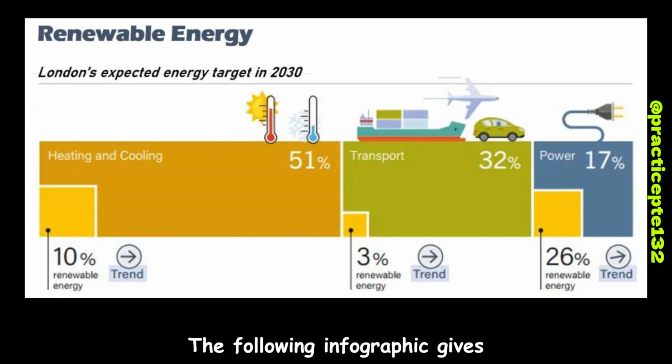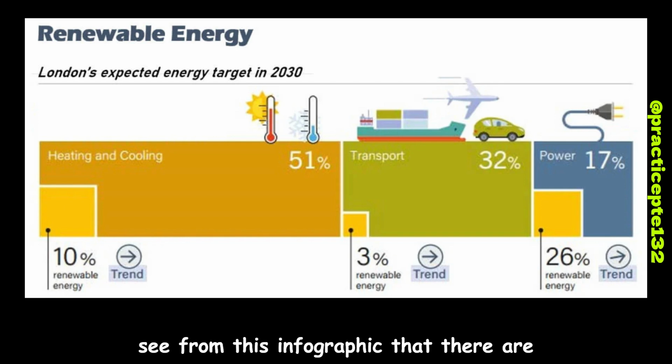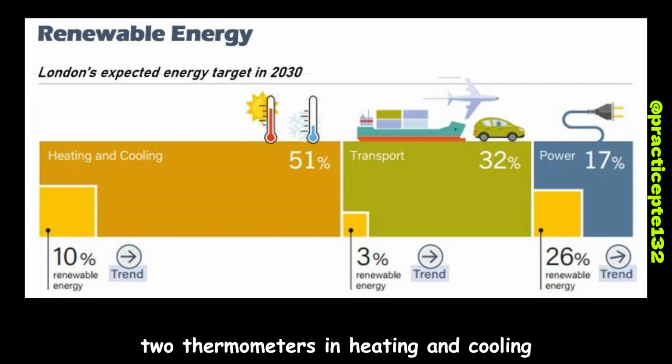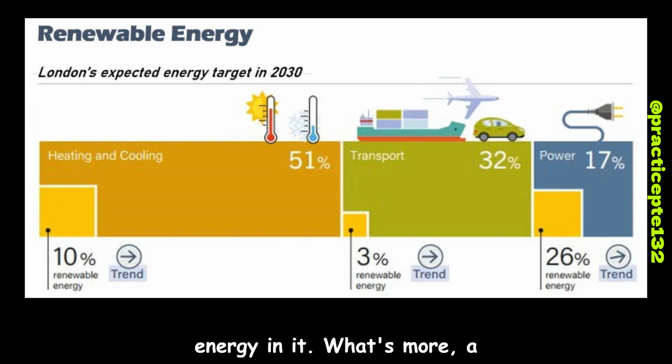The following infographic gives information about renewable energy. The items include heating and cooling, transport, and power. You can see from this infographic that there are two thermometers in heating and cooling, which account for 51%, with 10% renewable energy in it.